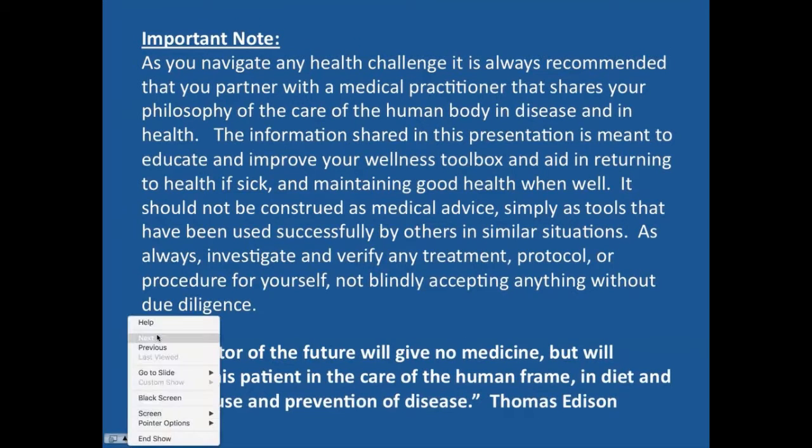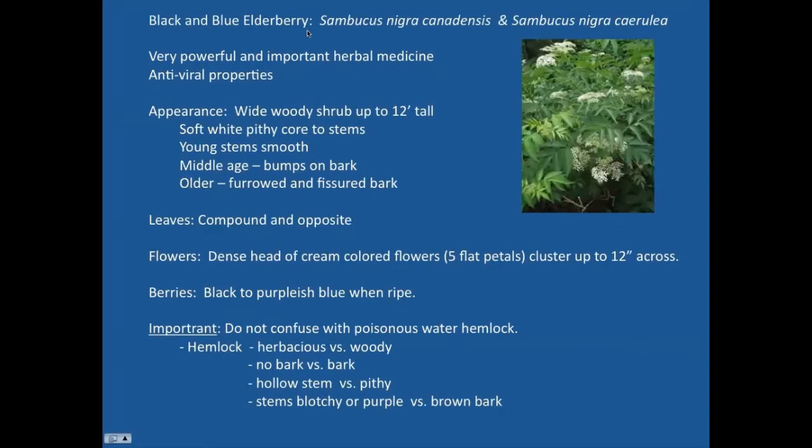So our topic tonight, our first area of study, will be looking at the role of and edibility of black and blue elderberry, Sambucus nigra, and there are two different subspecies of that, the blue variety and the black variety, but they're both very powerful and important and potent herbal medicine.